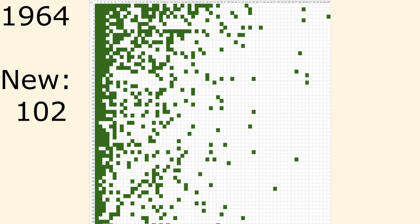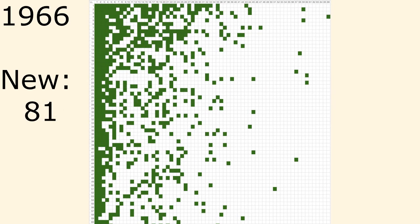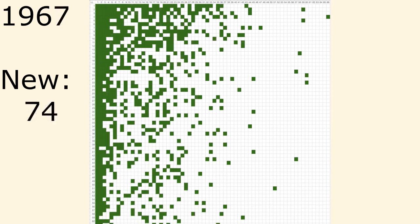As a matter of fact, to this day, it is the year with the most ever in a season. 102 new Lapagamis were created, the only time it has ever eclipsed 100, and a mark that will probably never be broken. As the 60s continued to progress, more of the easier Lapagamis were being filled up.